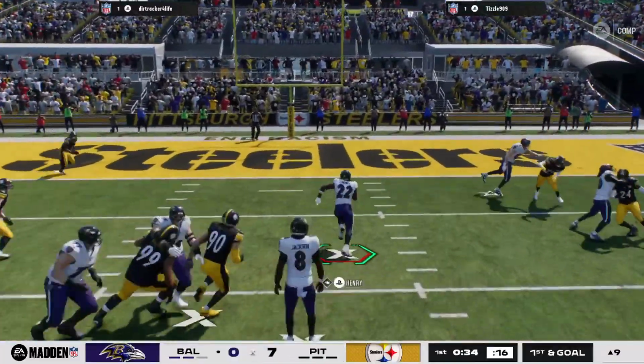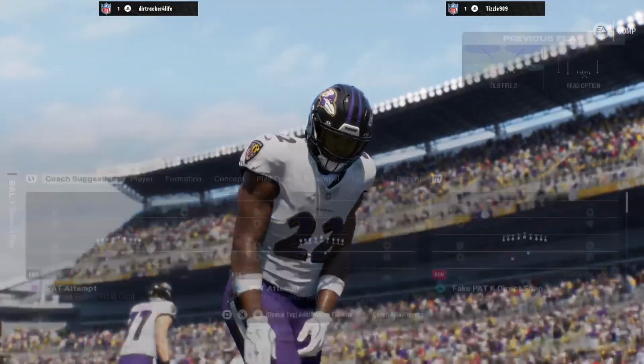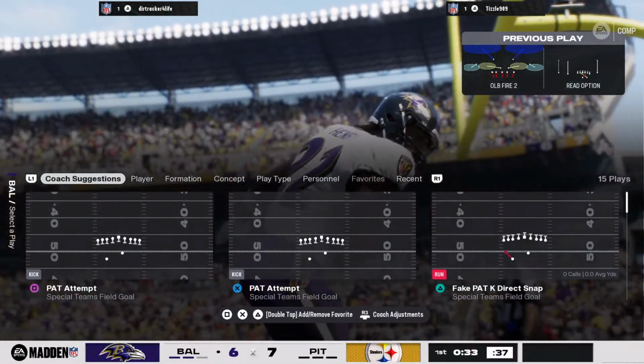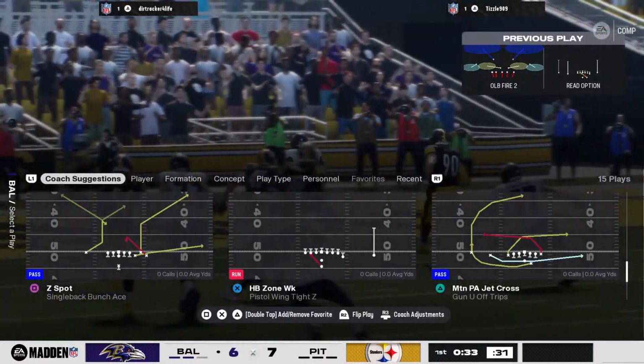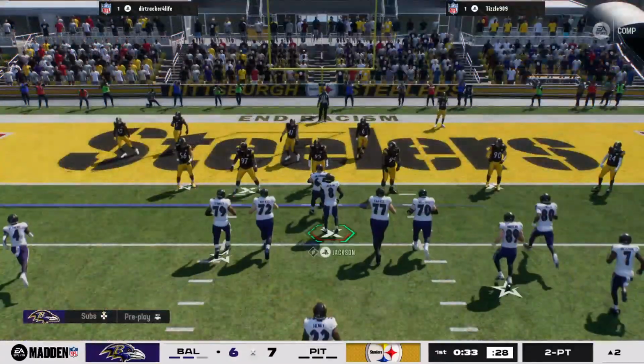Zone read, they'll hand off to Henry. And he will carry this across for the Baltimore touchdown. The Ravens pick it off and get points on the ensuing drive. Derrick Henry, the touchdown. They kept it on the ground as opposed to airing it out, and that time, well, Brock, the ground game paid off.